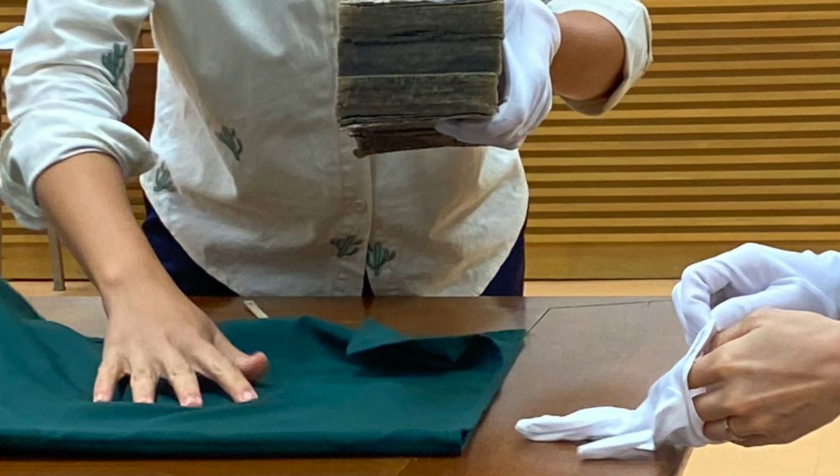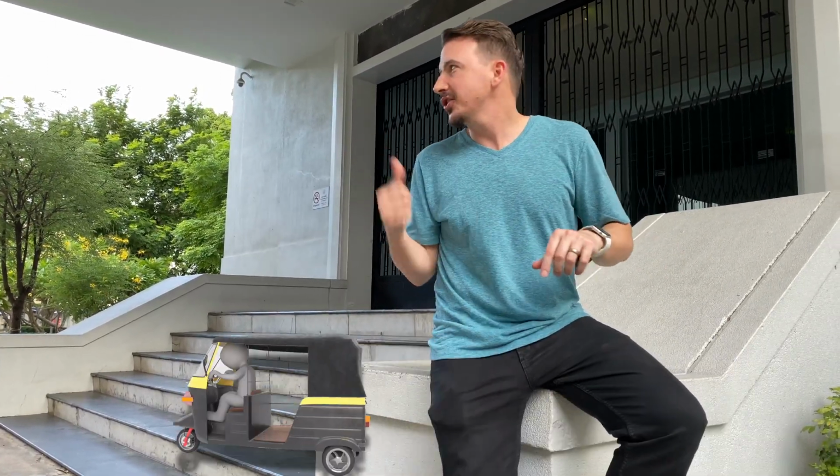It was unbelievable. We had to wear white gloves. You take the wooden stick, you turn the pages. It was amazing. There's motorcycles, we're in Thailand, and tuk-tuks. How they were even willing to let us have control over the situation was totally beyond me.